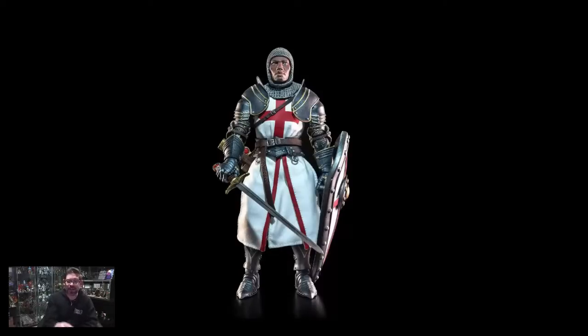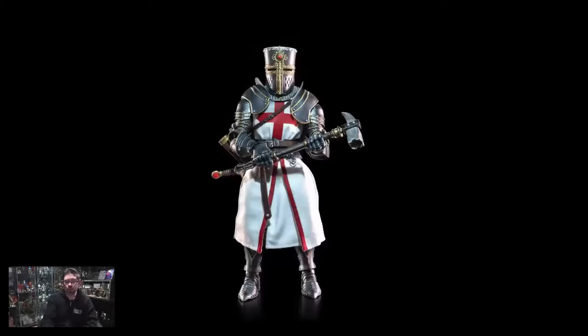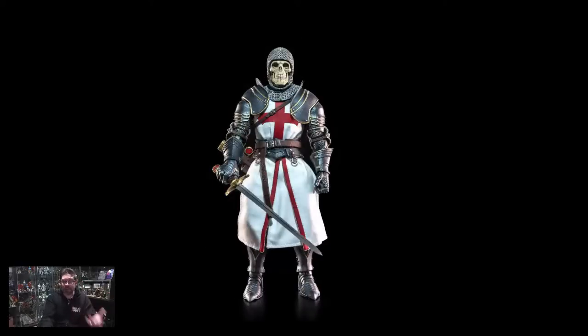And then again, just out of the box, you've got one look here for this version for Sir Elijah. You've got the helmeted version, and you've got the skeleton. So even right out of the box, as is, you've got three different looks for Sir Elijah.